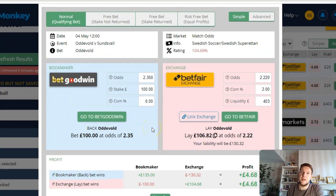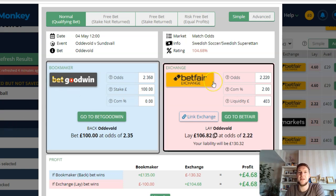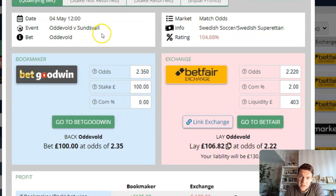The best way to explain arbitrage betting is with an actual example, so I've just brought one up here, and it's between the bookmaker BetGoodwin and the betting exchange Betfair. So this is in a game between Oddvold and Sundsvall in the Swedish league, and you can bet Oddvold at odds of 2.35 and you can lay them on the betting exchange at odds of 2.22.